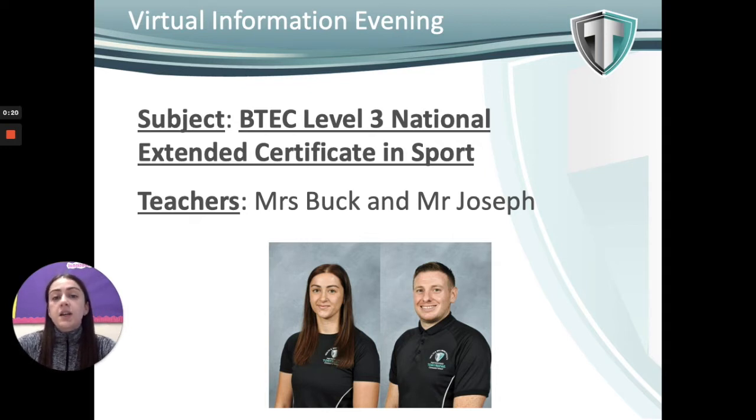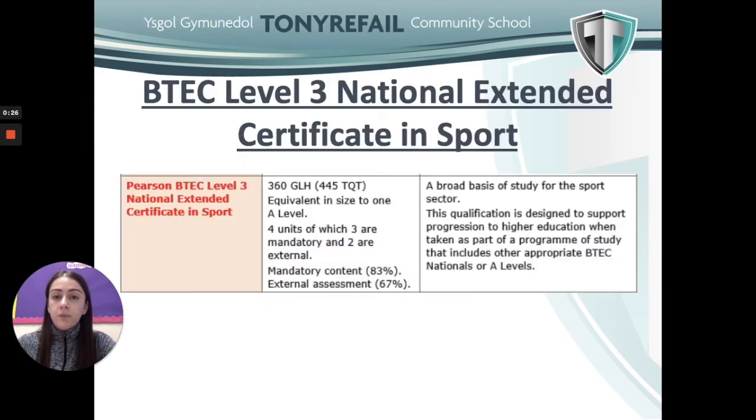As I said, it's a Level 3 National Extended Certificate in Sport, so it's equivalent to 1 A-level. Within the course, as you can see here, we will look at 4 units of work. 3 of these units are mandatory, meaning that you will have to cover them. We will be teaching them in school, and 2 of the units are assessed externally, meaning that they will have exams and it will not be marked by us in school.